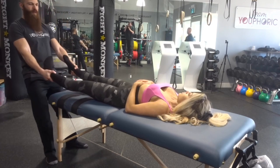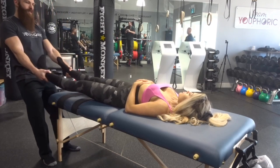Yes. Yeah, we can work a little bit on the hamstrings, but I'll focus more on psoas, quads, adductors, and piriformis.